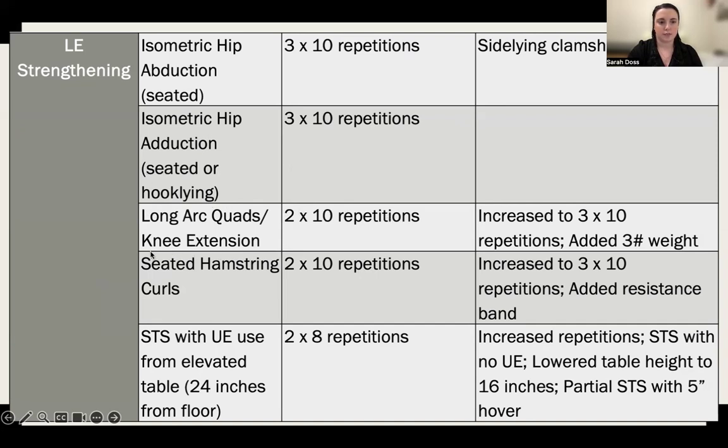And we did a lot of sit to stands starting with upper extremity support and at a 24 inches height table. We were only able to start with 2 sets of 8 repetitions at the first initiation of this intervention. Eventually, we were able to increase the repetitions, and then we did a variety of progressions from lowering the table height to not using arms to then using a partial sit to stand with a 5-second hover over the table.